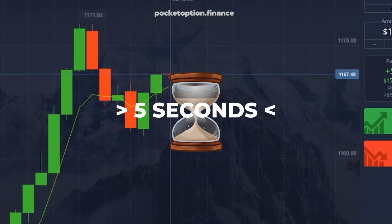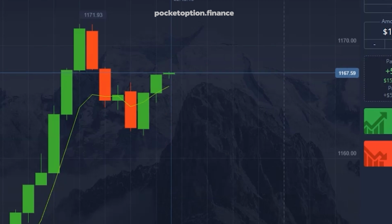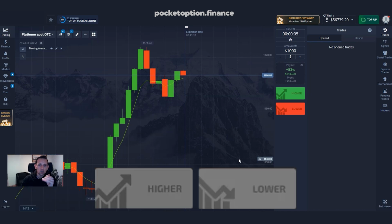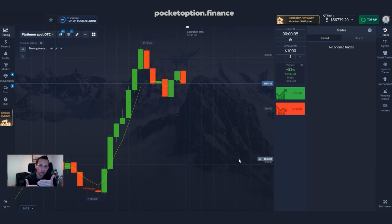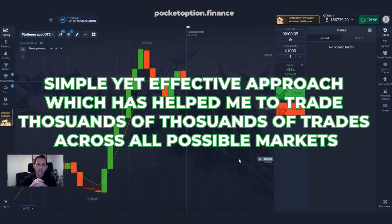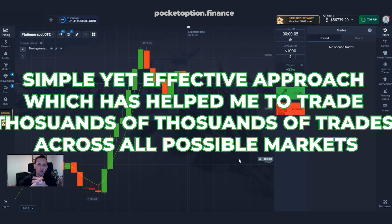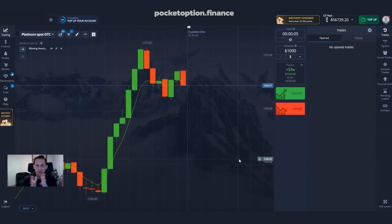Trade duration will be only 5 seconds because I trade on quick opportunity windows, which are given by price action moves or moving averages. In other words, when prices are going sharply upwards, I go long, or when they are falling sharply, I go short. Or when prices are closing below the moving average, I go short, and consequently, when prices are above the moving average, I go long. A simple yet effective approach which has helped me to make thousands of trades across all possible markets. And now we will do this in today's trading session in platinum.